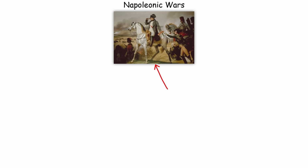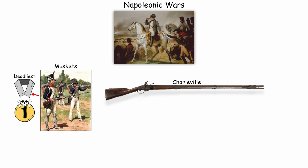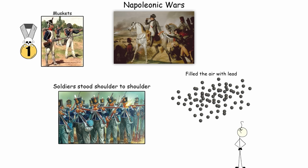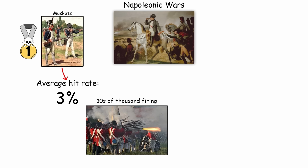In the Napoleonic Wars, one weapon dominated the battlefield. Not with precision, but with numbers. These were muskets like the Charleville, Brown Bess, and Potsdam. Soldiers stood shoulder to shoulder, firing volleys that filled the air with lead. They barely hit anything beyond 50 yards, with an average hit rate of just 3%, but with tens of thousands firing at once?